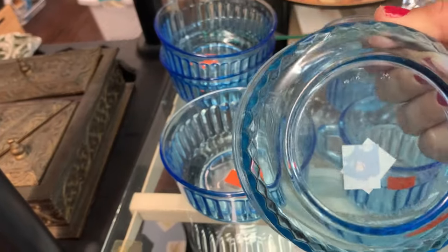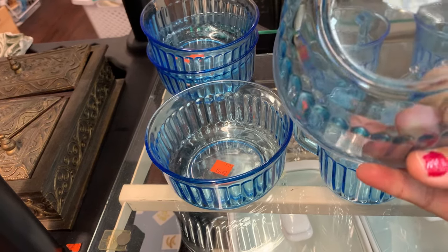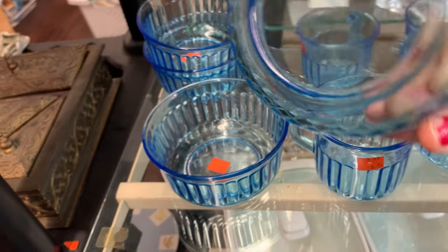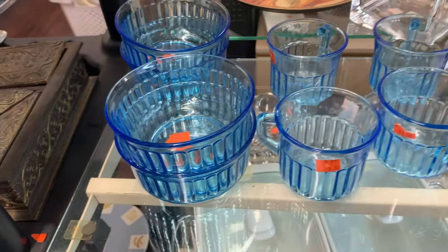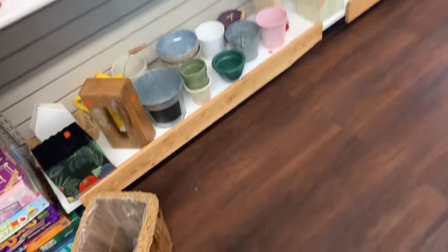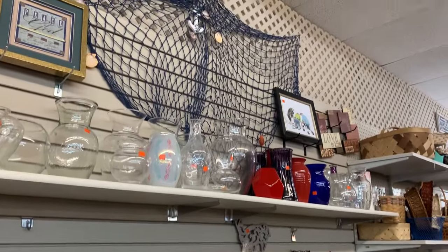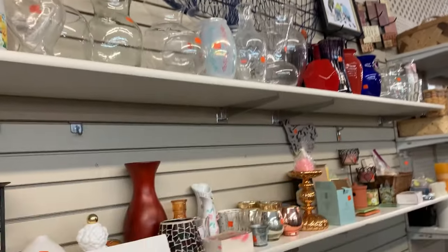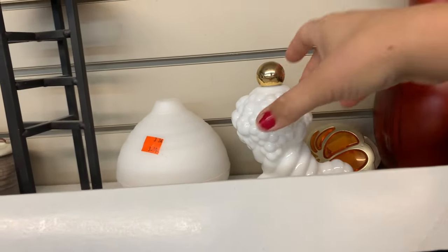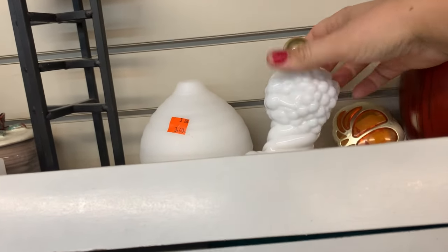But anytime I find Depression ware at thrift stores, I usually buy it because it sells pretty quickly in my eBay store. It gets its name from being from the Depression, so 40s, 50s, 60s, well, maybe not the 60s. Oh gosh, now I sound like an idiot. But anyway, it's from that era and the glass is really old and they had a lot of different colors and the blue seems to do really well, but I did not buy that set. However, I'm sure someone else did. It's probably not there anymore.